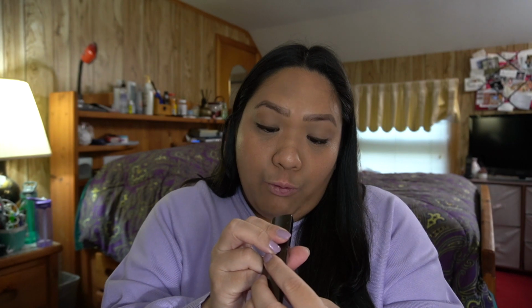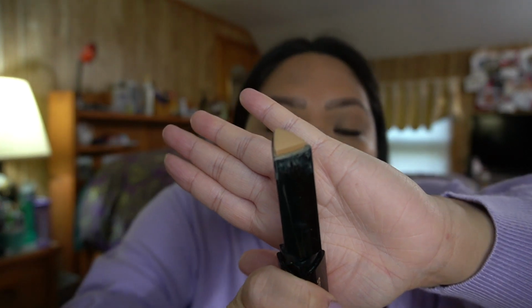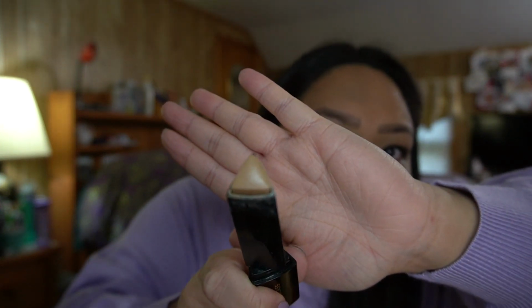But basically, the foundation that I used is, I think this is the Hourglass. It's definitely Hourglass. I think it's the Vanishing Stick foundation, and I'm in the shade Warm Beige, so it looks like this. Let me see if it'll focus. Yep, so this is what it looks like. Again, I'm in the shade Warm Beige.